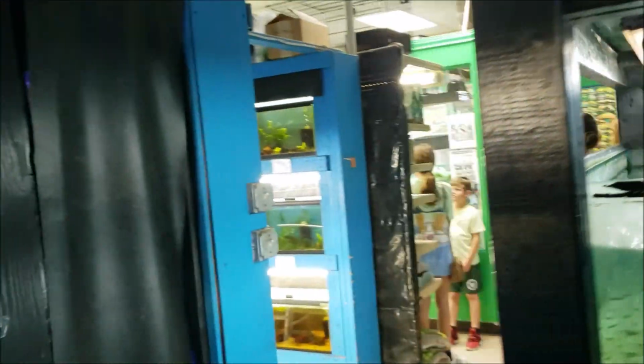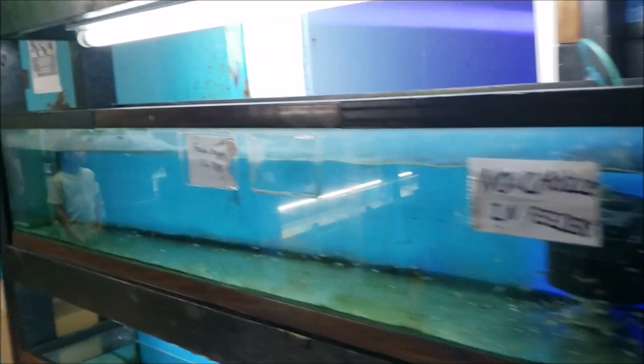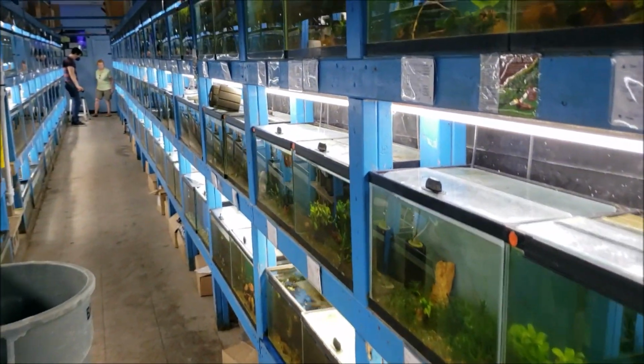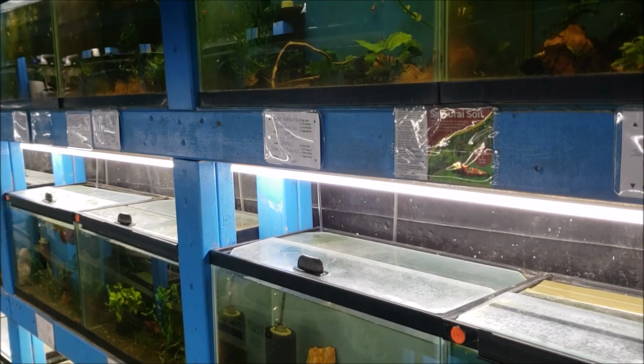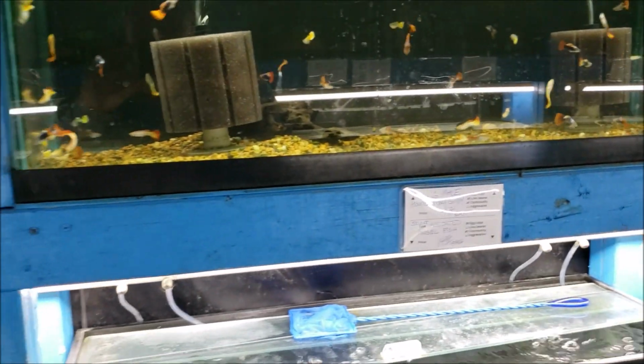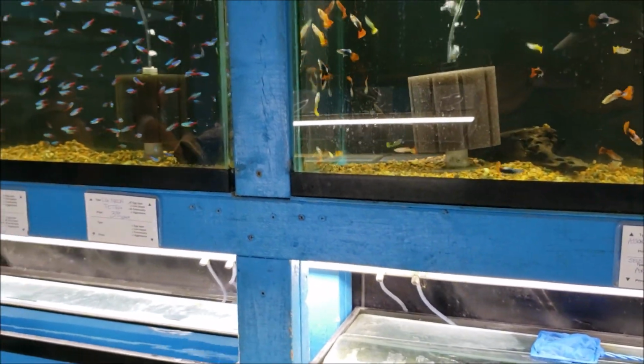I really wish I had time to go around tank to tank and show you all the different tanks and everything that's in here, but it would just take way too long. They have over 700 separate systems, or separate tanks I should say. They're not all on separate systems, but they do have 700 plus separate tanks.